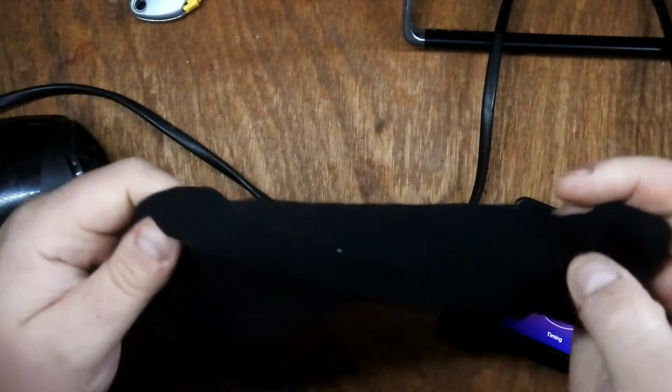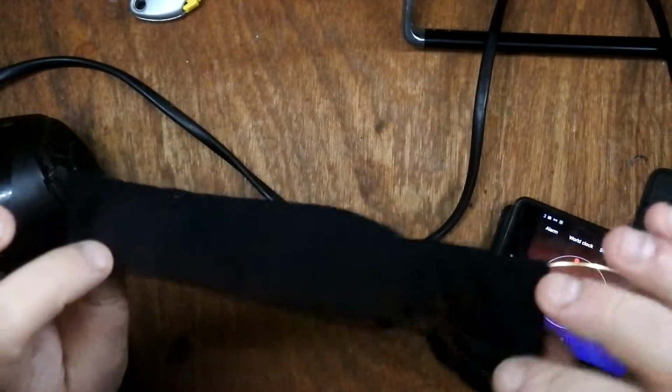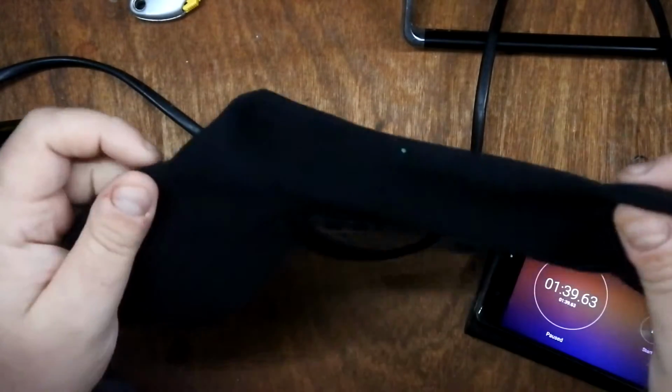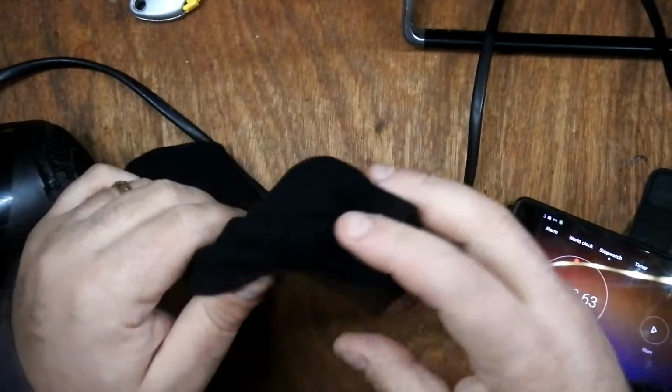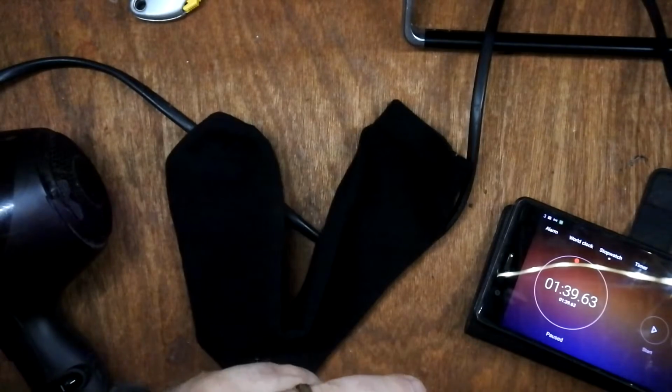Oh, that's bone dry. Drier than what came out of the microwave, so I think we can say 1 minute 30. It was actually probably drier than that. It could probably dry in about 1 minute 10, but I wanted to be sure. So there, for this little silly experiment, hairdryer wins.